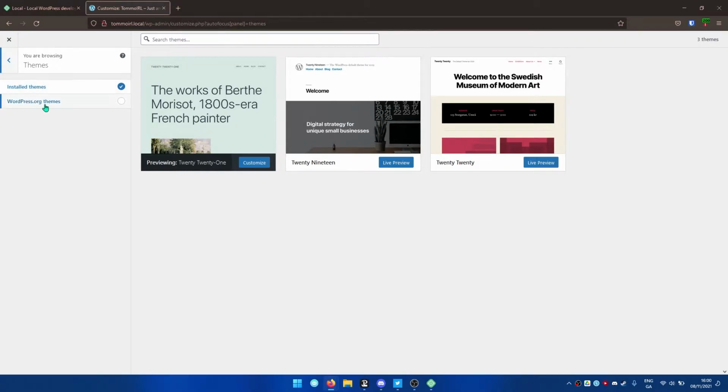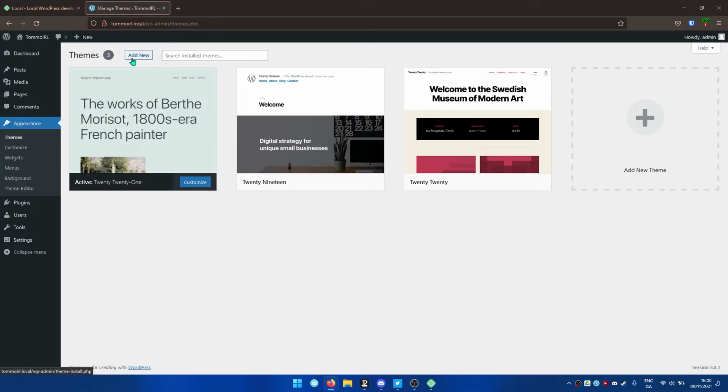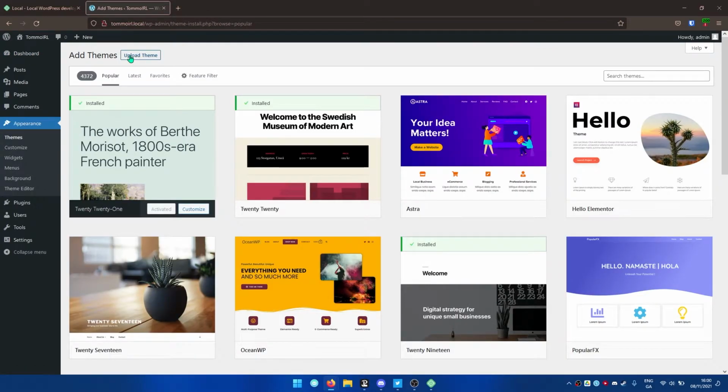So we actually want to go to, so here, yeah, we can customize our site. We can change it completely. This only actually lets us choose what's currently installed. But if we go down to appearance and themes over here, we can add a new theme. From here, you have access to most of the themes that get uploaded to WordPress, and they are free to use. If they're not free to use, they don't show up here. Some themes do have a free version and a premium version. Again, most of the time, the free version is really going to do exactly what we want it to do.